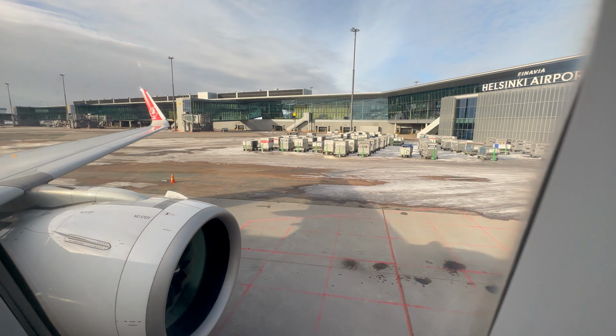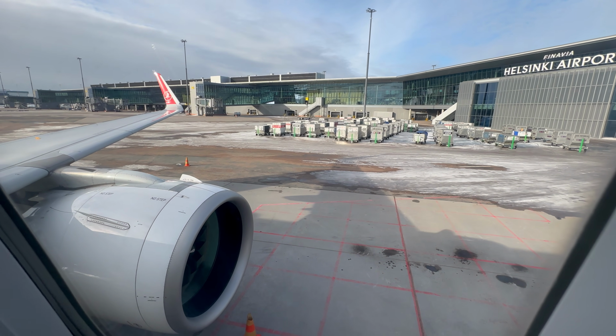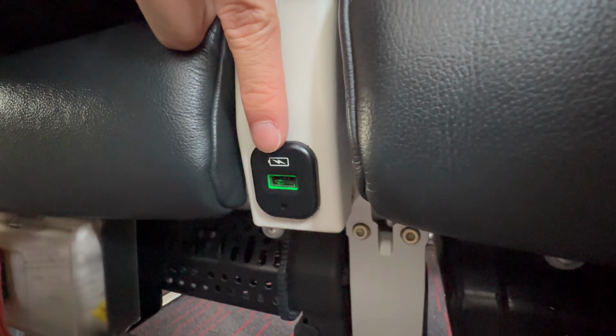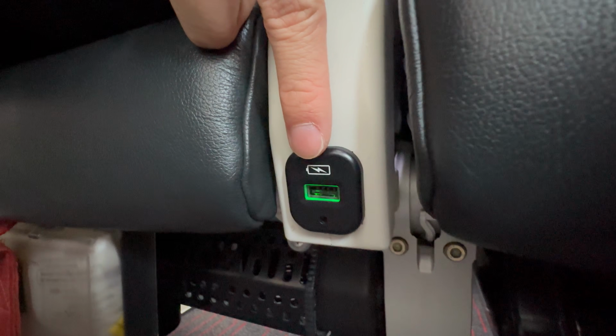Here's the wing view from 6A. You can see the engine and the blade, it's really nice. The TV is actually quite far to reach out for, so there's a TV remote for your convenience. Down here is a USB port, there's no power socket. The new Turkish Airlines narrow body seats come with adjustable headrest and great recline.